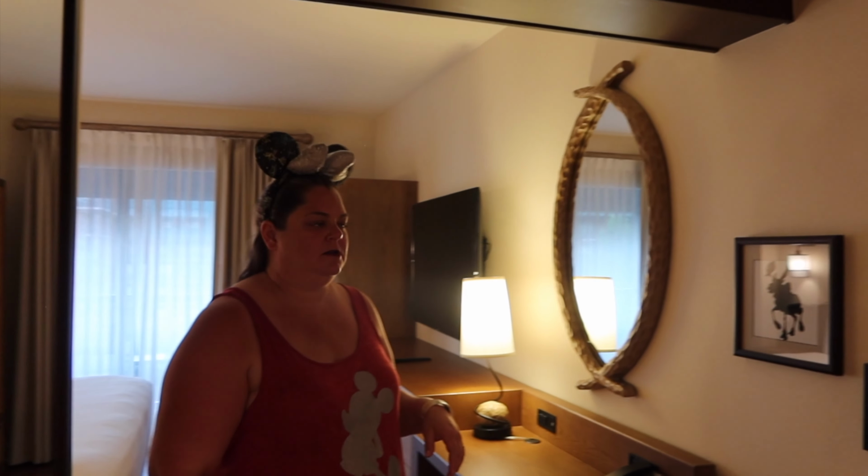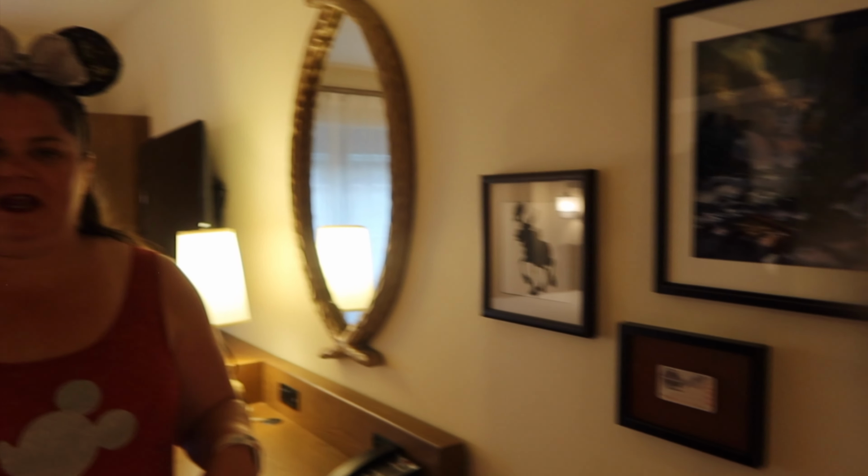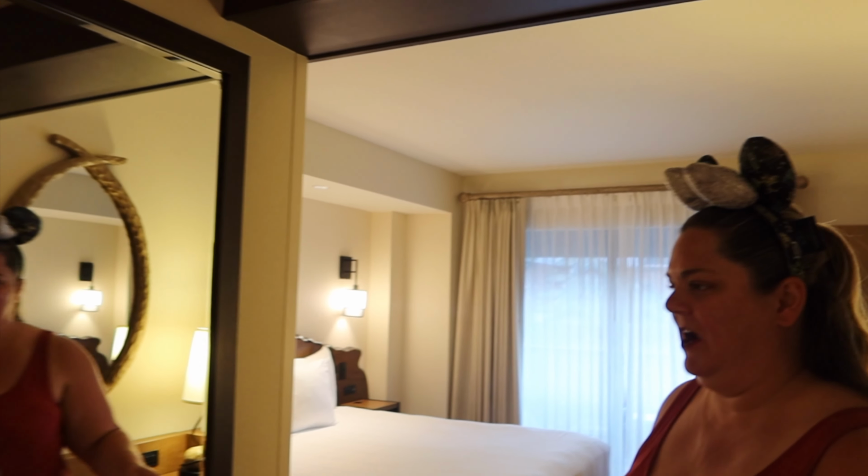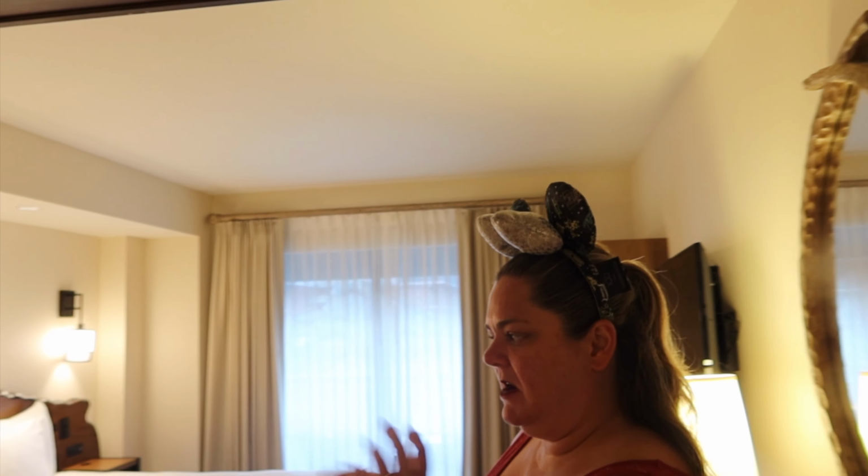Got a little artwork. Moose. Yes. Now I like the mirror. It's off to the side here. Okay. Big mirror, not necessarily pointed at the bed.